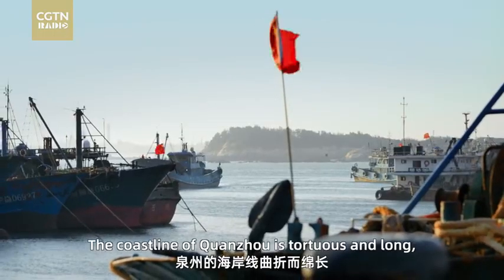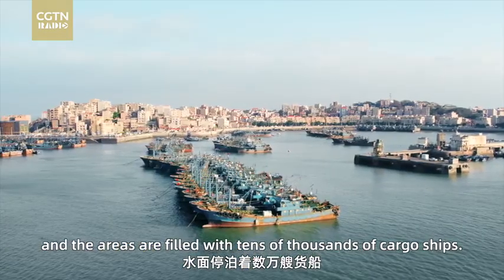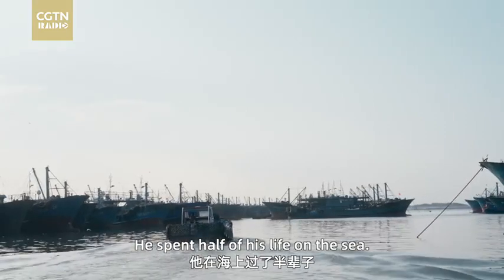The coastline of Quanzhou is tortuous and long, and the area is filled with tens of thousands of cargo ships. Mr. Tsai is a fisherman who has been fishing for 20 years. He has spent half of his life on the sea.